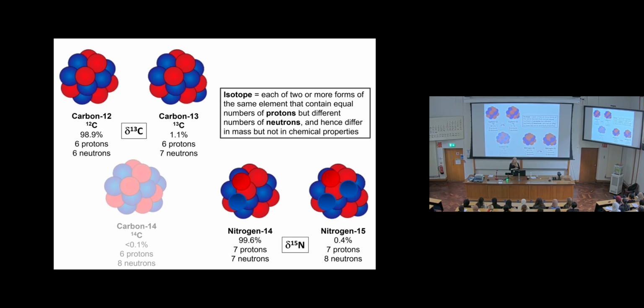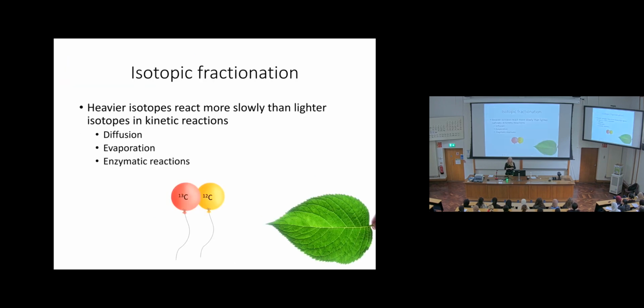So what we do is we use mass spectrometers. We use isotope ratio mass spectrometers, so they can actually measure the different relative amounts of different isotopes. And that will give us an isotope value. And that can basically tell us something about where that carbon comes from, where that nitrogen comes from, and tell us about diet. The reason why this works is because isotopes of different masses behave ever so slightly differently. You might think the difference is so tiny, but actually it does make a difference on an atomic level.